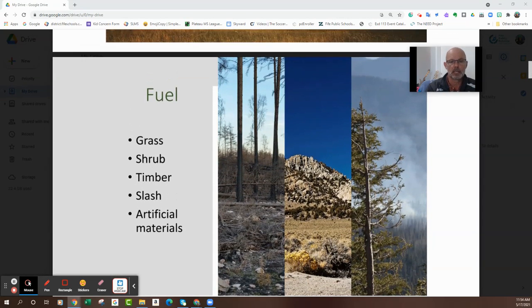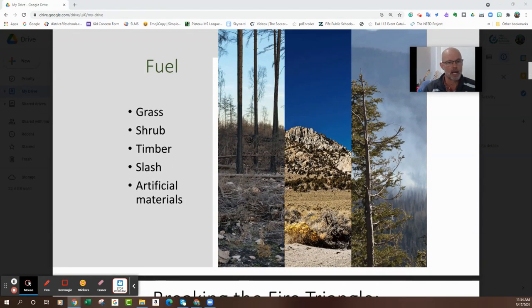Right, the fuel in the fire triangle is the grass, the shrubs, which are the big leafy plants, timber, which is trees that have fallen, slash, which is the branches and the broken parts of the trunk, and leaves and grass and other plants that have died. And then there's artificial materials. Could be building materials that are left out, or outbuildings, or in some cases, even houses and communities.